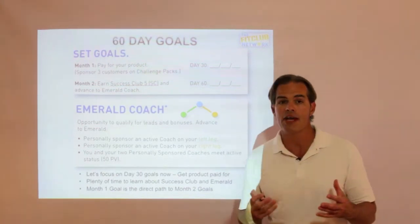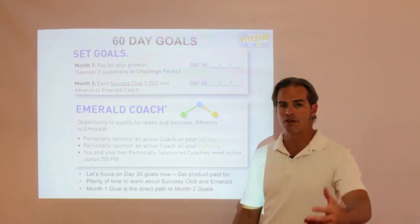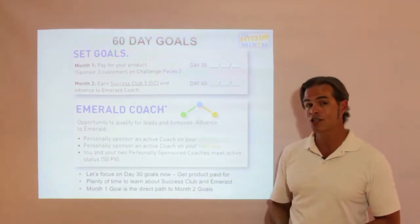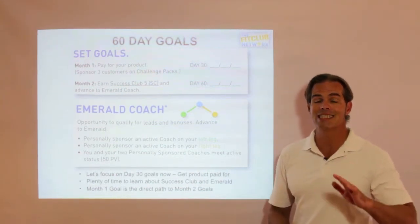Again, it's really not that hard. We're not talking about trying to recover several $100,000 that you have invested in that restaurant. We're talking about signing up a couple of people. I mean, this is the basic structure that Emerald Coach looks like, so it's not super complicated. But those are your 60-day goals.